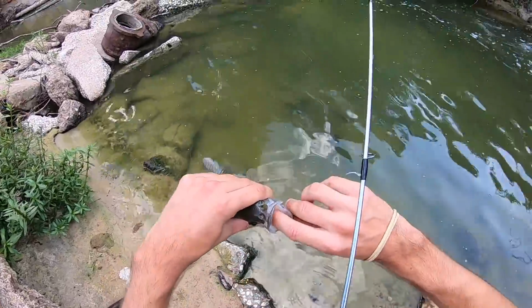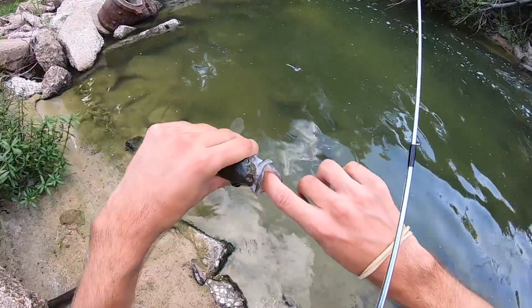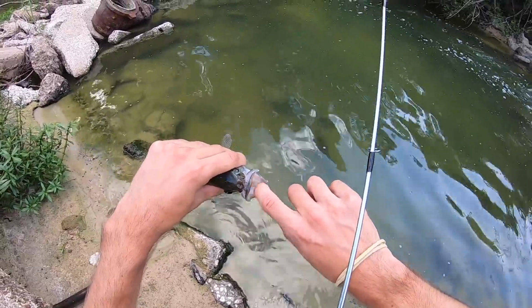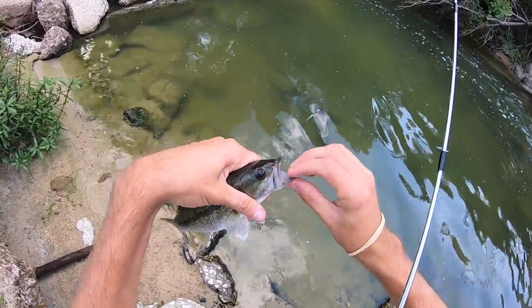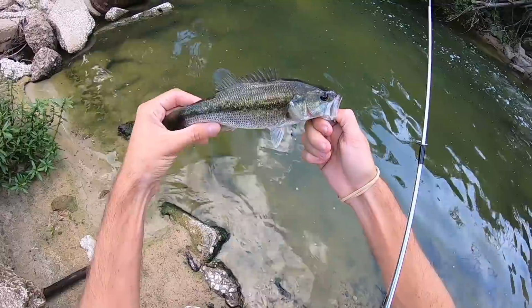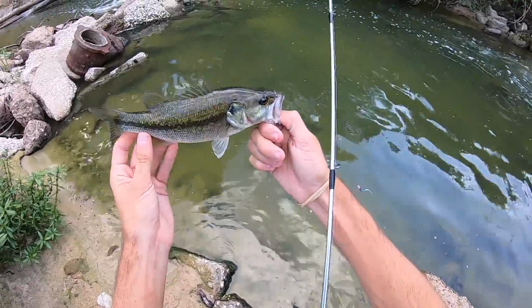That's pretty cool. You can see he's got that little... He's got a sharp, sharp spot right there on his tongue. Makes him not a largemouth, and his jaw does not extend past his eye. That's a spotted bass. That's awesome. We gotta find a bigger one though.